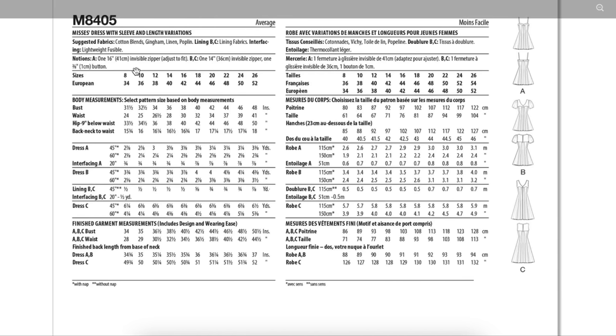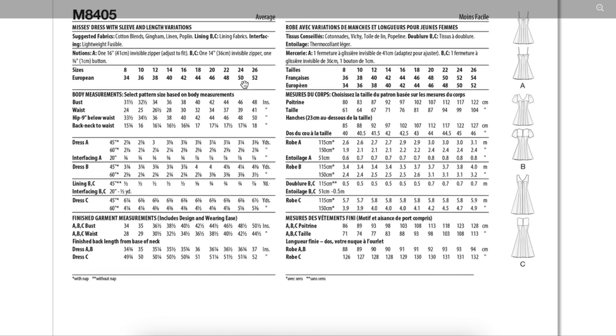This is in sizes 8 to 16 and then 18 to 26. So we do have like the, when they offer 10 sizes, this is 10, right? 2, 4, 6, 8, 10. Yeah. You either get the 6 or the 26. So this one they've opted for the larger of the size range.